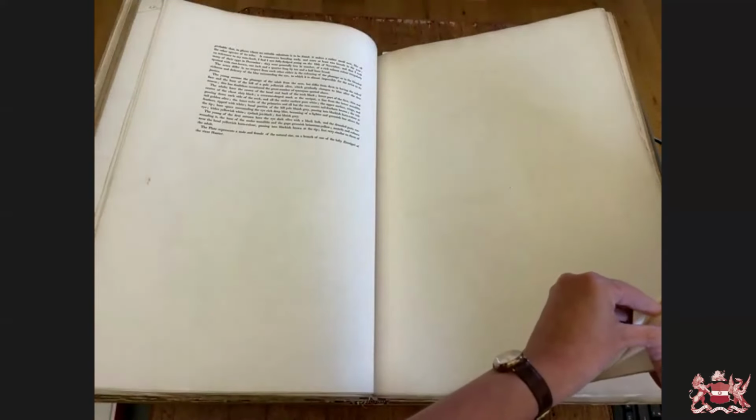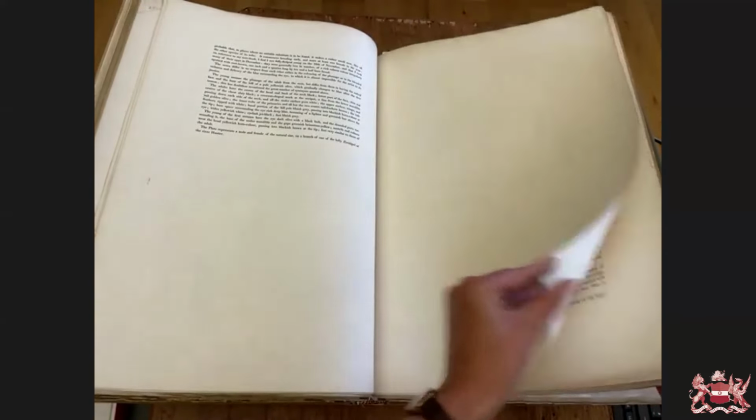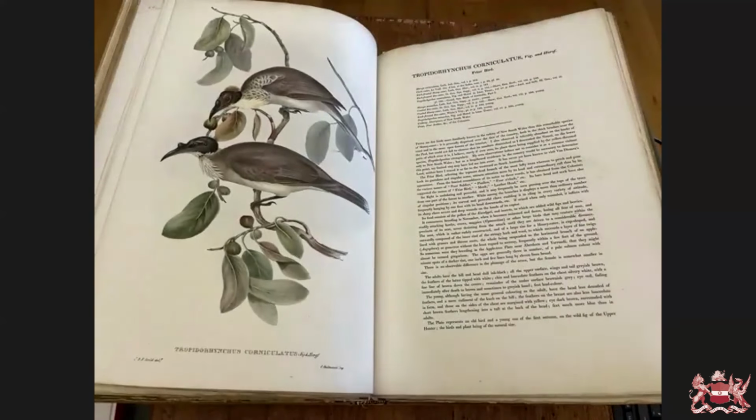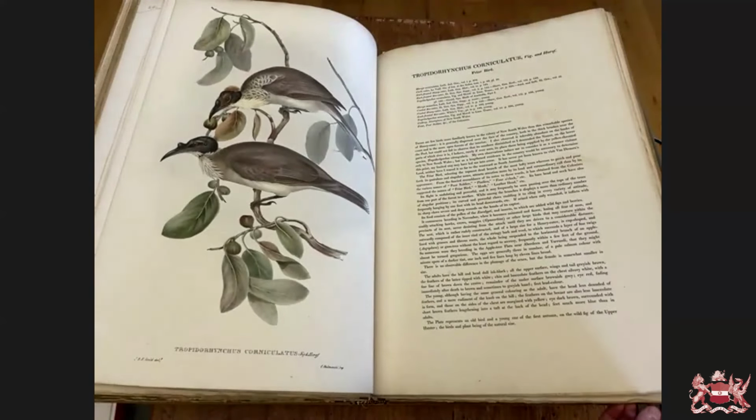So we have it in 2 volumes. I can't find the book. Oh, here we go. 2 volumes, and each has, I don't know, 4 parts, I think.